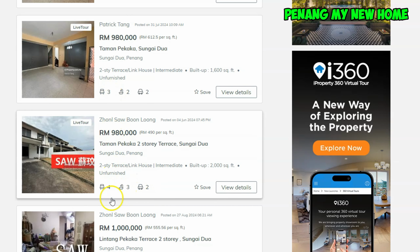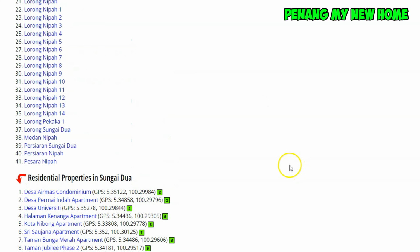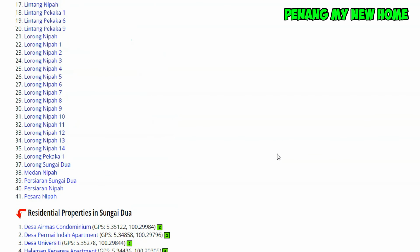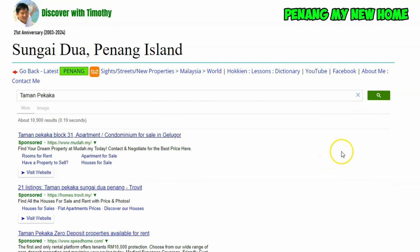So once again, if you compare this one and this one, the same price, apple to apple, but you are getting more here. For a similar property in the Taman Pekaka area, what you can do is get to know Taman Pekaka, go back to iProperty and find Taman Pekaka. Let me see whether we have it. Just in case I don't find Taman Pekaka here, a good way is to come here and type Taman Pekaka and then search, and then you will get information on Penang Travel Tips.